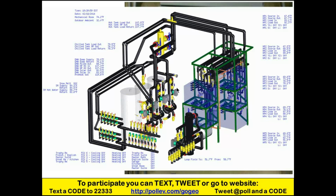This system does 100% of the heating, 100% of the cooling, 100% of the domestic water heating, and we do a little bit of snow melting, so you can't go overboard without adding a whole lot of capacity for snow melting. But it's done without any fossil fuel backup. And that's one thing engineers get hung up on. Oh, I got to have a boiler. I'm sorry. No, you don't.